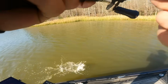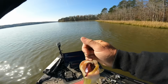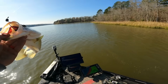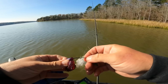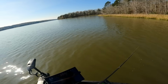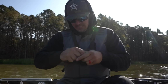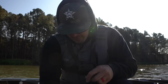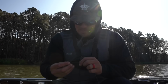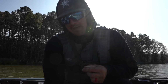Yeah, the old judge. We'll see what the judge has to say. All right. The old swimming worm. Well, so far these fish are not being easy on us. I found groups of giant ones and I'm pumped about that. I'm excited about that. I'm not that excited that I can't get them to bite at the moment.